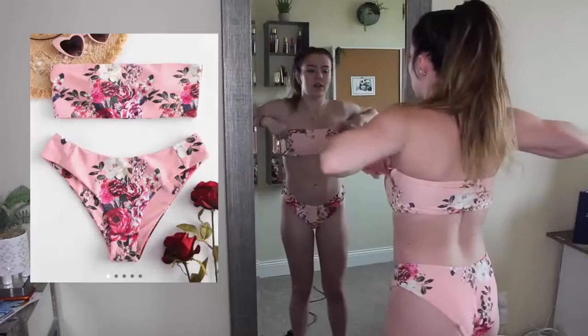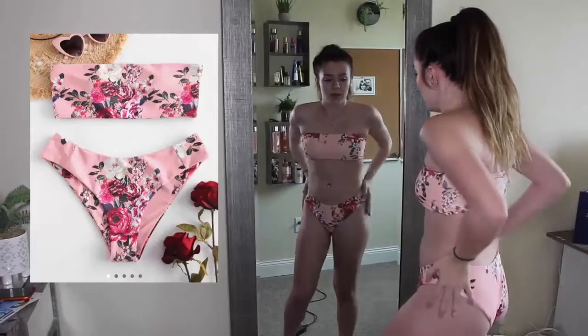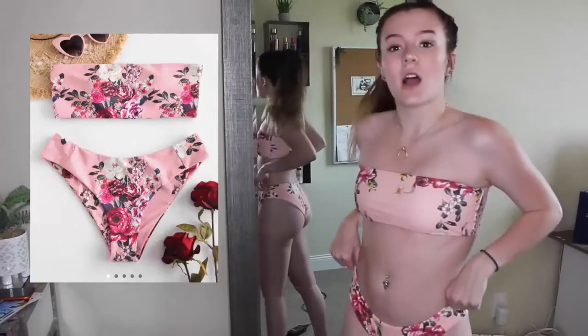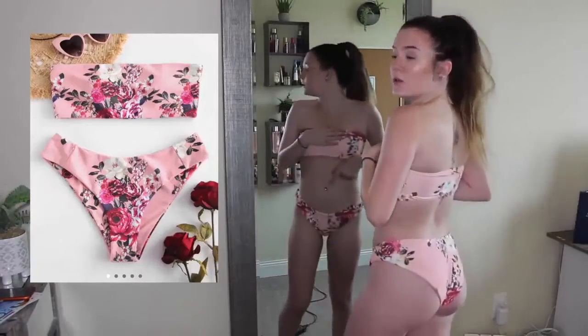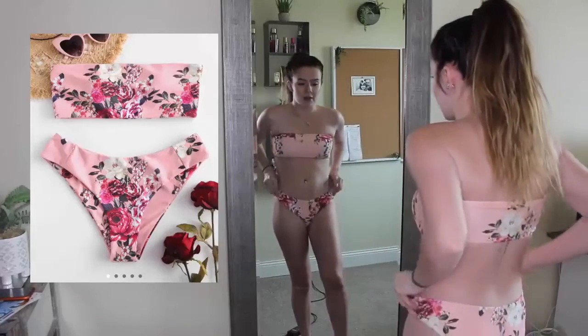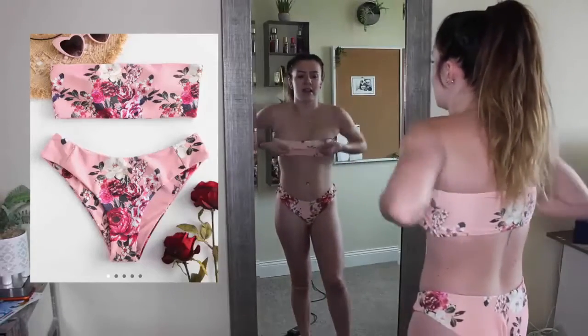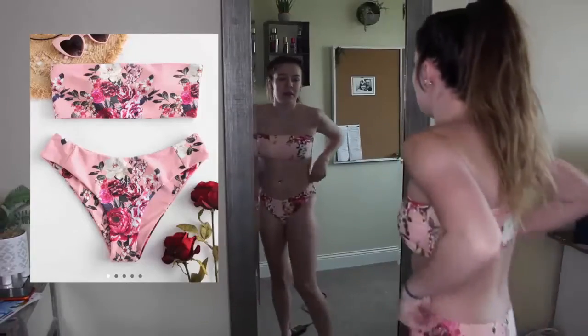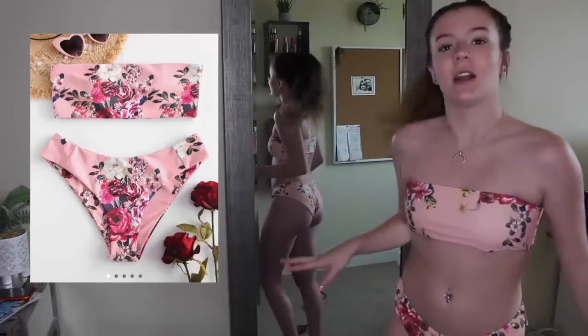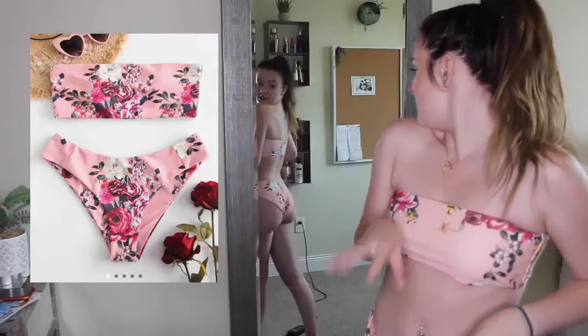I love this one. Once again, I'm not disappointed. It's really thick fabric, has padding in the top. The bottoms are super thick, and they're not too cheeky, if you can see in there, if I turn around. Not too cheeky, definitely. And I really love the color on this. The bottoms even kind of look reversible, but there's a tag on the inside. But the print is carried out all the way through, if you can see that. Once again, I'm super happy with these swimsuits. I love the coverage on this one. It's not as cheeky as the last one. The last one was pretty damn bad, but this one's really cute, really good, fun and fresh.